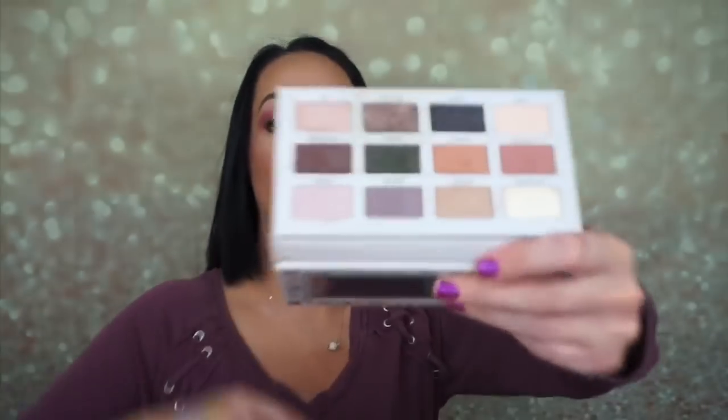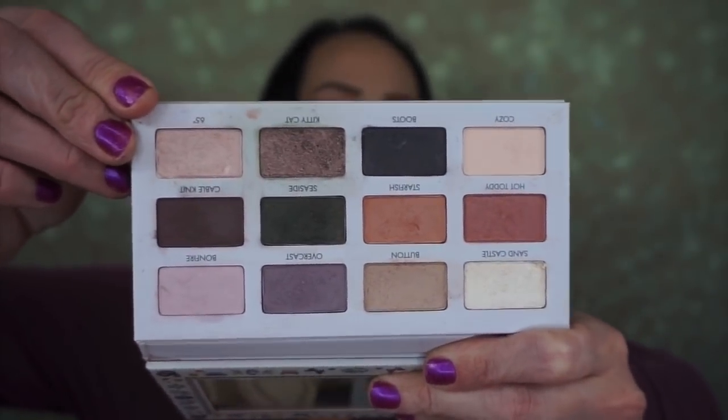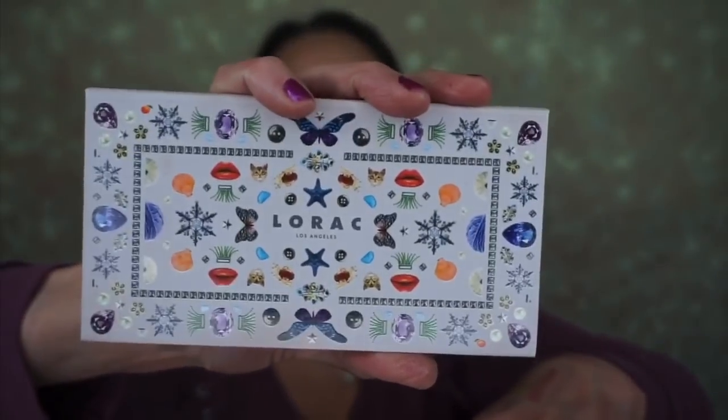We have the Lorac Los Angeles palette. I loved this palette when I first got it. This was like one of my favorite palettes. And I think it was because I loved the packaging so much. Like, the packaging is just so cute. I love this palette. I really like Lorac.